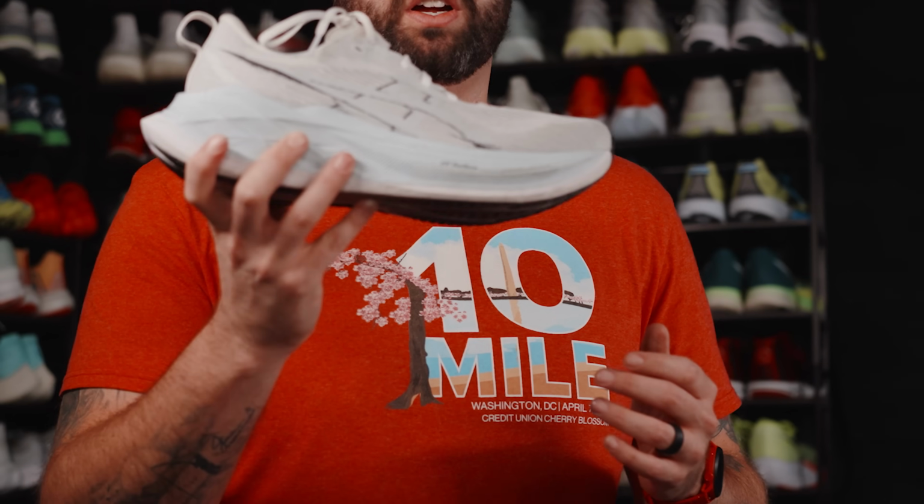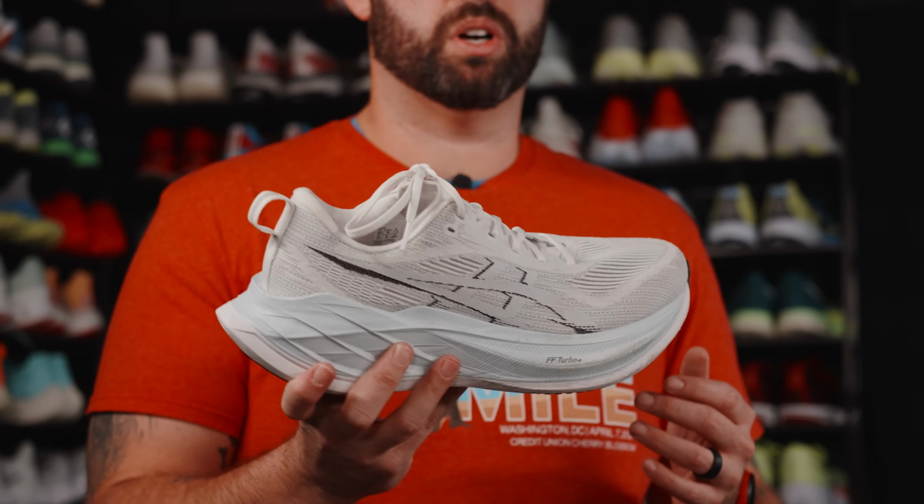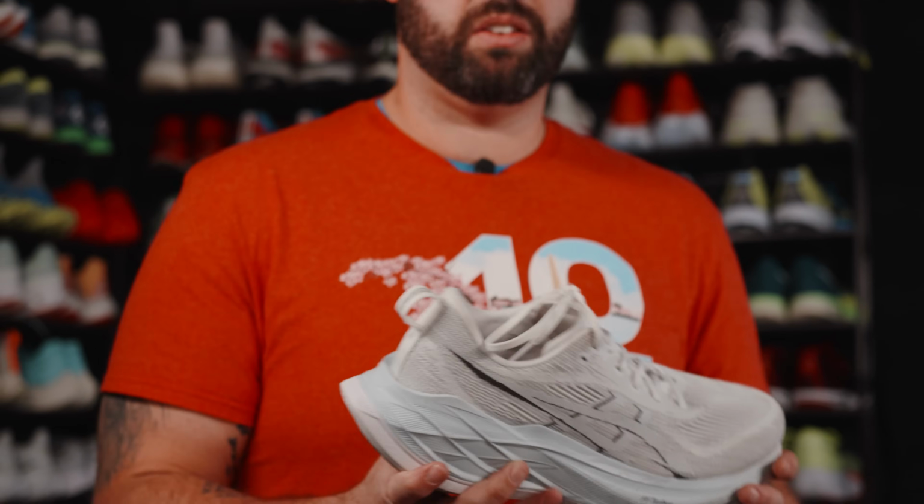But overall, this shoe is just everything I would want in a shoe. It is lightweight, it is sturdy, it is stable. Ground feel on it, you can't really feel the ground, but it doesn't feel mushy or to the point where you feel like you have to work extra. The shoe gives you back everything you need.